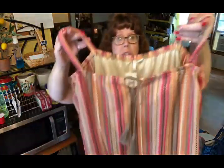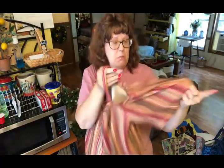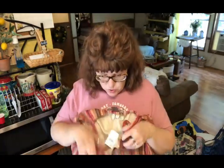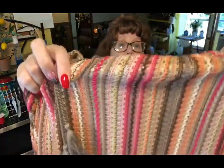I liked the colors, and it's got the off-the-shoulder, like the bell sleeve, and then like the little spaghetti strap. It's not horribly off the shoulder. It comes like to here on me, and then with the spaghetti strap, and it's got this really cute tie, and I just loved the colors, and it's so pretty.